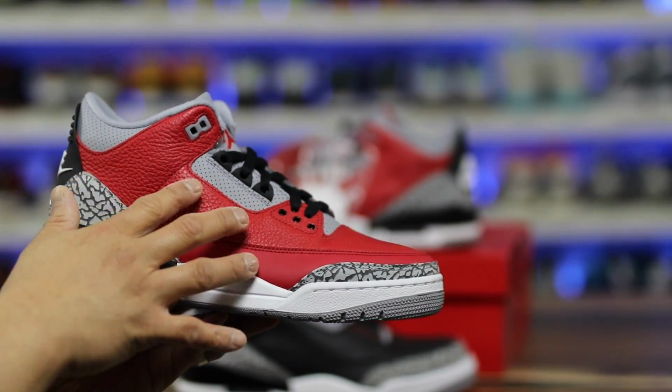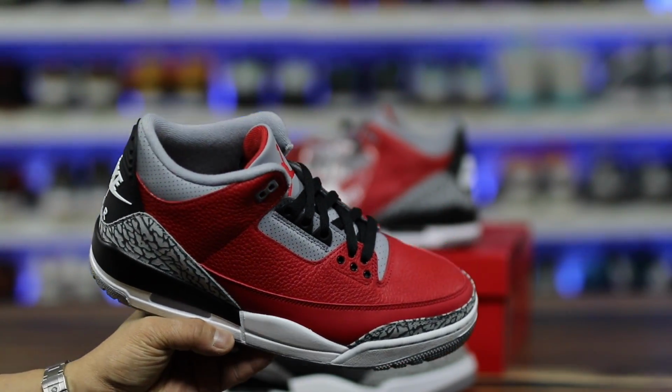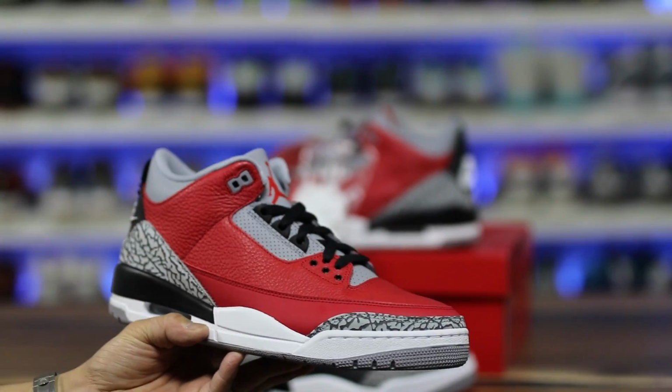So if these flop, you could paint the red sections black and you'll have yourself a Black Cement. At least that's the way it looks as of right now, because the liner and everything else on the inside is exactly the same.